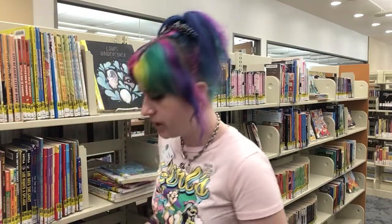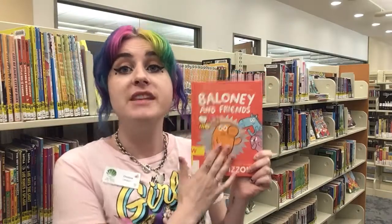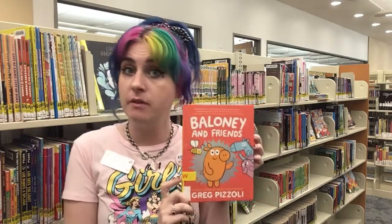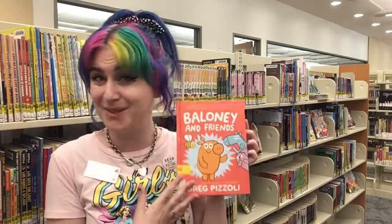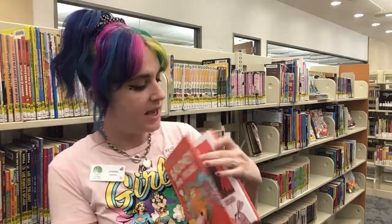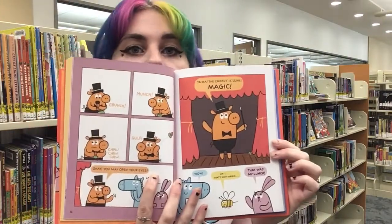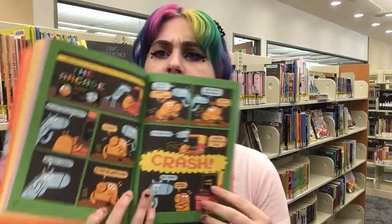After that, we're gonna go into Baloney and Friends. So this title is brand new. It's by Greg Pizzoli, who also does picture books. So you may be familiar with his name. He's done a couple of really wonderful picture books that I know we love to read here in Storytime. And this one is really good, especially for our youngest, just transitioning readers, because as you'll see inside, it looks very similar to things like Elephant and Piggie, or it's maybe 1 to 2 steps up from there.